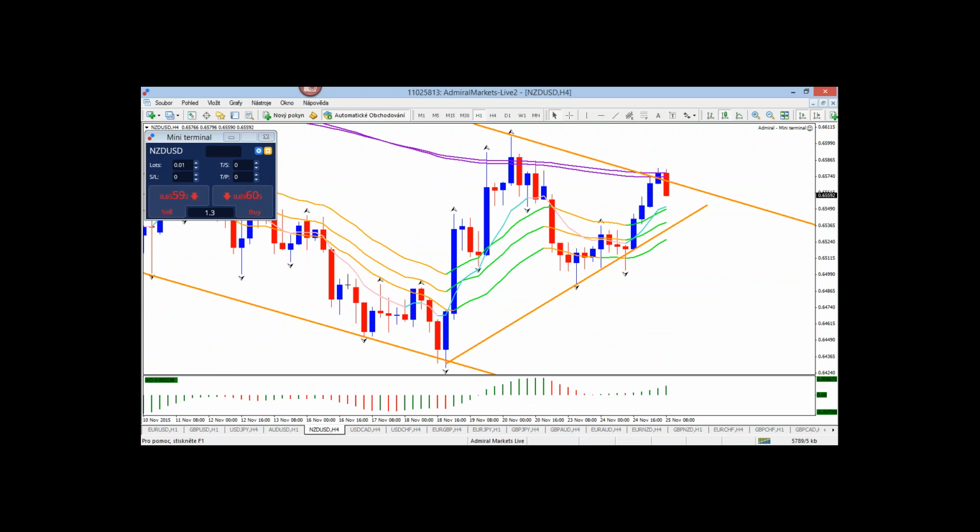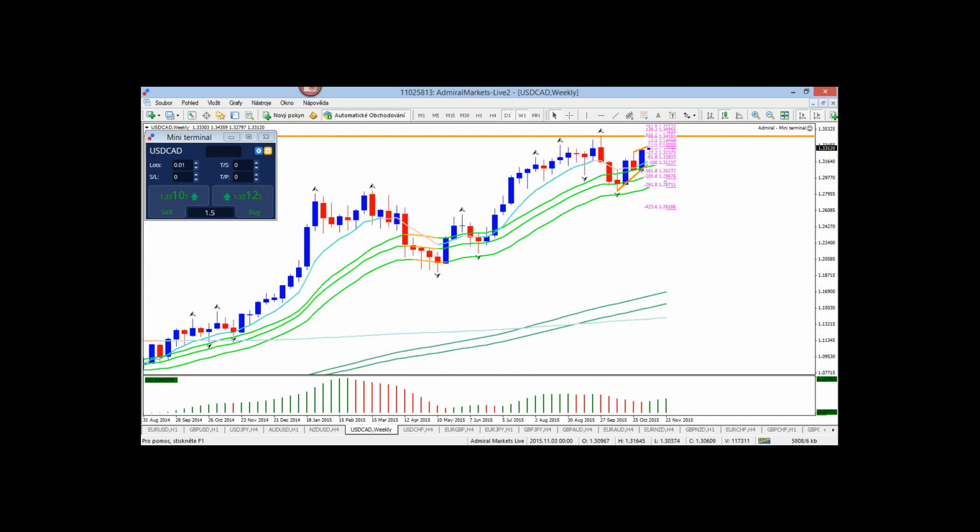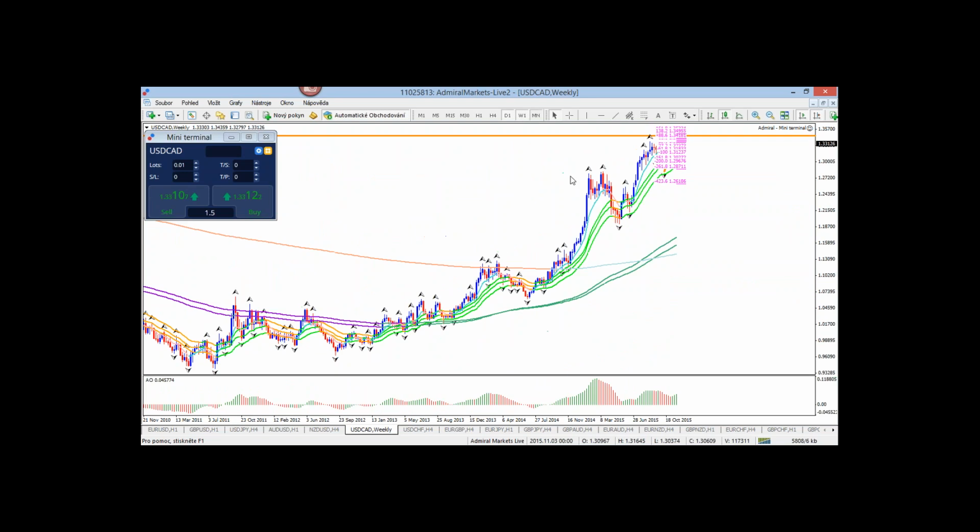The CAD, can it break the top, this daily top? Yes, it could. And let's see on the monthly chart.